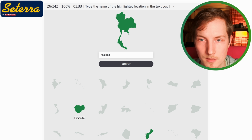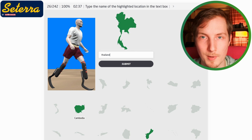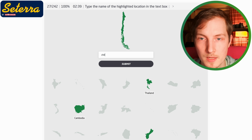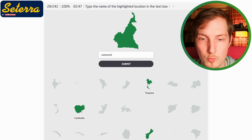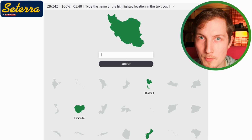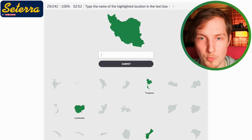Thailand, a man with backpack on prosthetic legs, those blade legs, like Oscar Pistorius. Chile, snake with human head, a charmed snake standing up. Cameroon looks like a rooster. I say rooster instead of cock because I don't want the psychological report to come to any wrong conclusions.